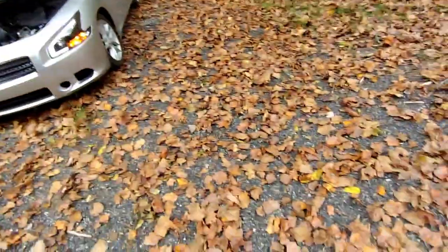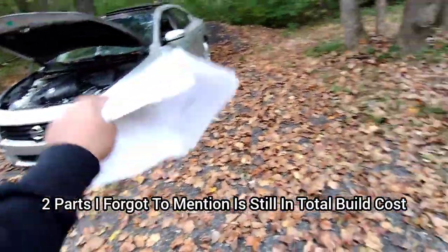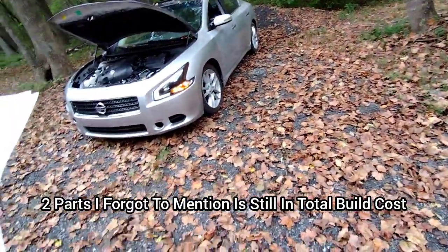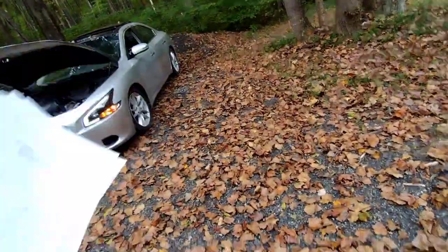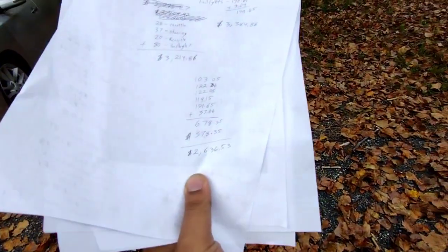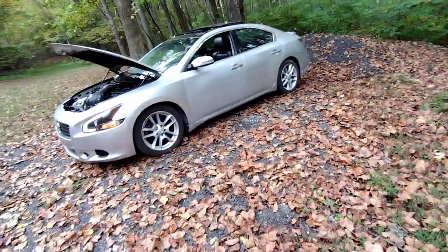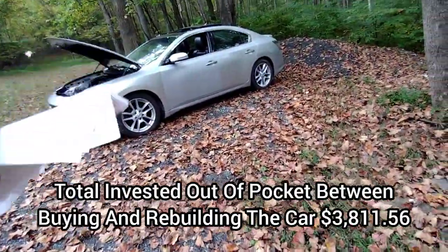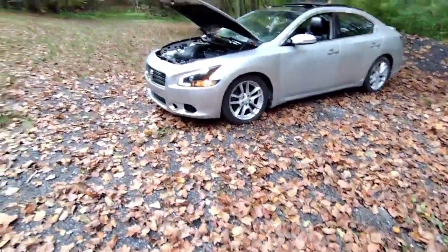So after all the gift cards I've earned, the spare parts I've sold, I still got more parts I gotta take to get recycled. I'll probably get like another 50 bucks, but I don't know how much yet because I haven't taken them there yet. They're sitting in the house. But after everything, what I really spent out of pocket on rebuilding this car is $2,636.53.